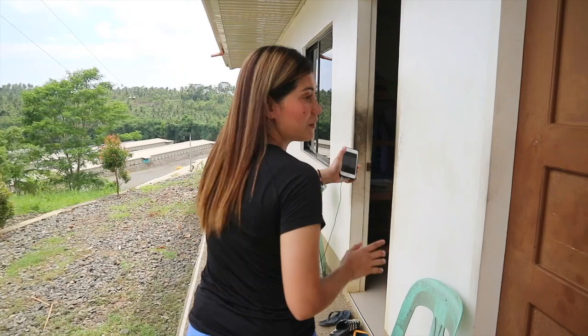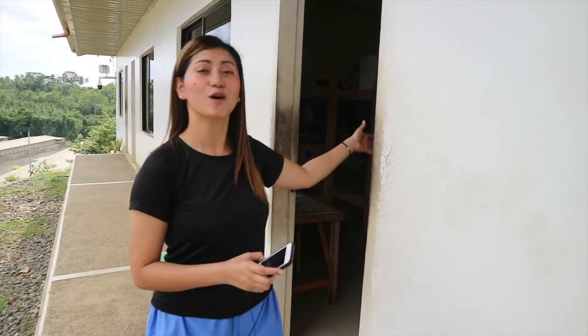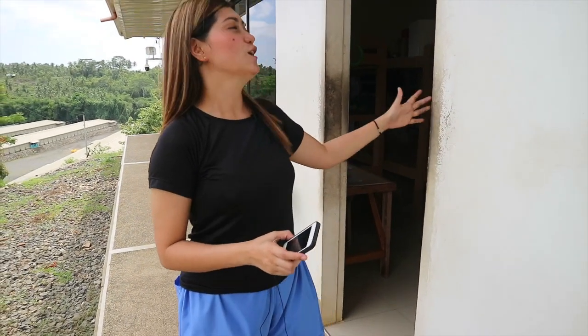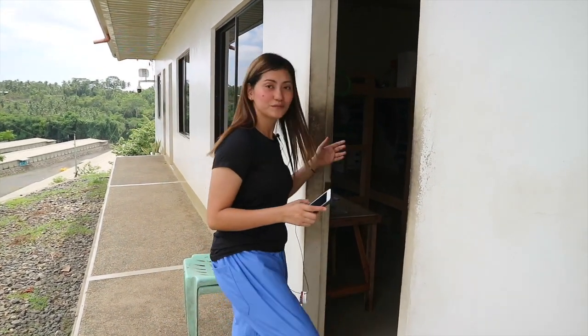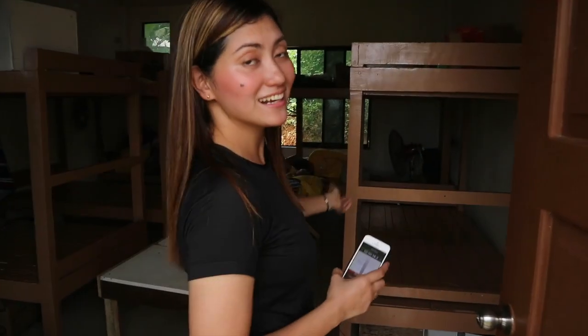Yung next room naman, so this is the quarters area or quarters room kung saan natutulog yung ating mga flakmen and lead men. So right now, actually, ayan, natutulog talaga sila guys kasi 2 a.m. pa kami gising dahil harvest time namin this week.